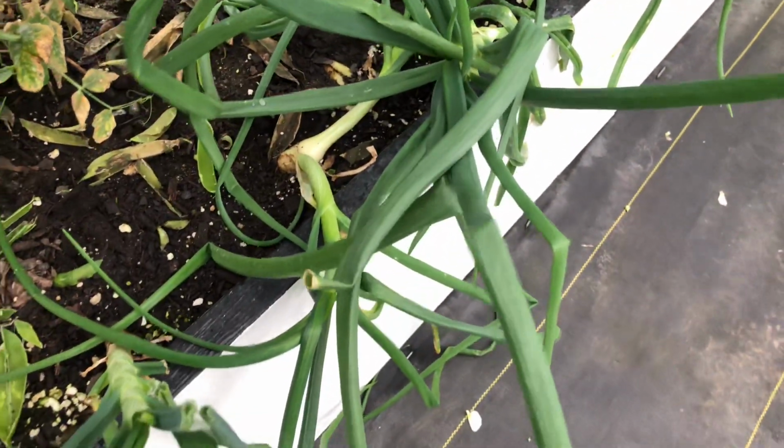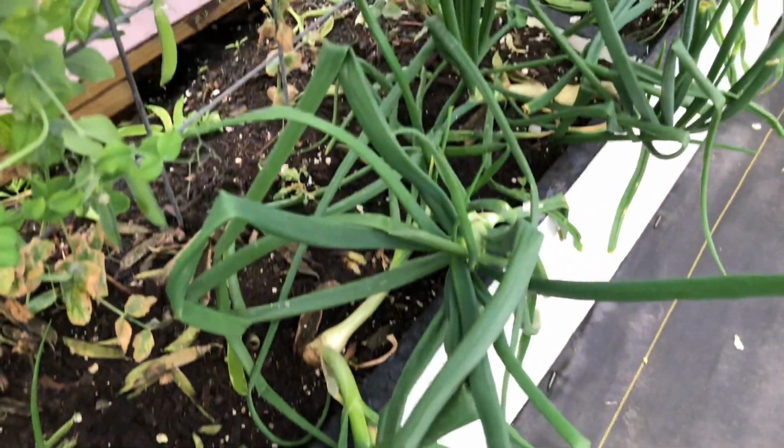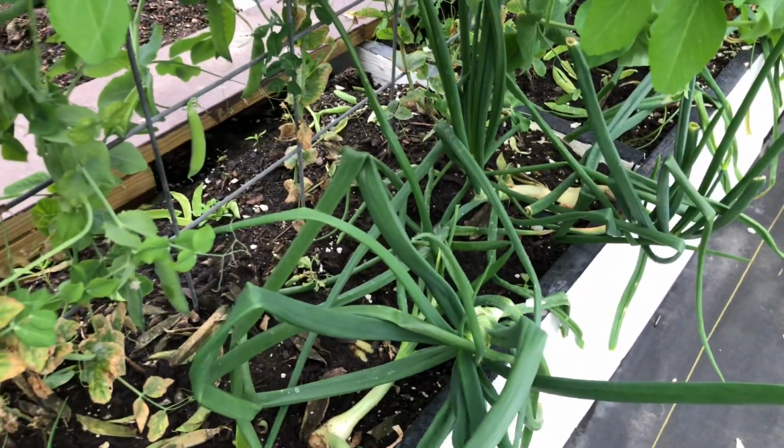These tops, I love these tops. I freeze dry these tops and put them up for spices. They're great for soups, stir fry.